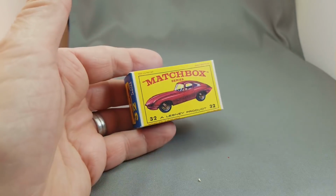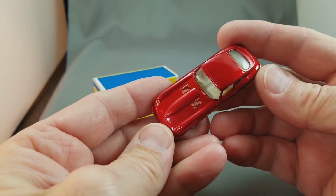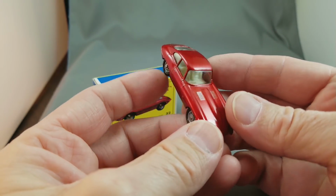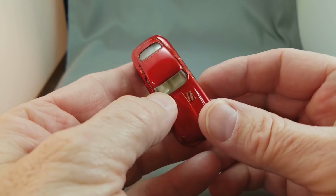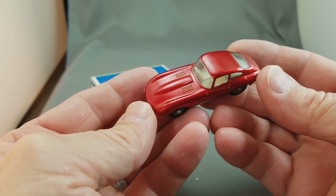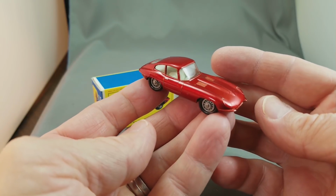If you want to talk popular, you got to look at the number 32 Jaguar. Here's a car that we probably couldn't find when we were a kid. But man, do people love this one now. I was fortunate enough to get a dozen of these about 5 years ago and have been slowly letting them go one at a time. They are just so beautiful, and everybody really wants one. This is definitely a top 10 Matchbox model.